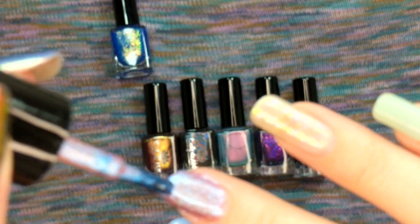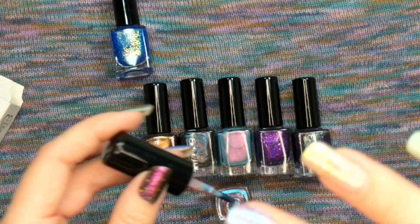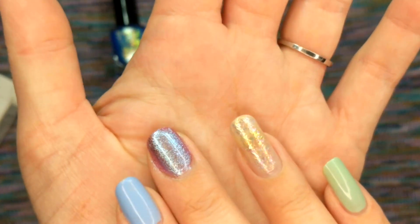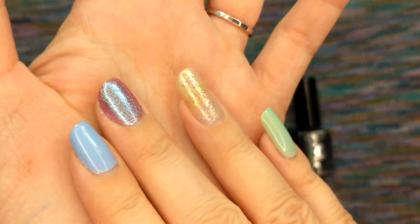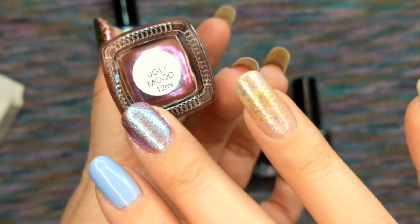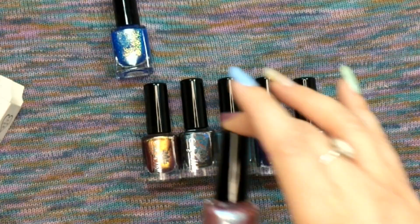Well, I don't think I see much of a change with the depth of color or anything, but again, that shift, whew, that shift is a beauty. Really happy I got that one. This was one of those colors that I really wasn't sure if I would like it because it is a pink base, but I'm very glad that I did. So that was Ugly Mood. And again, these colors are even better in person. This is just a little sloppy swatch for you to take a gander and see how it looks. Really beautiful.